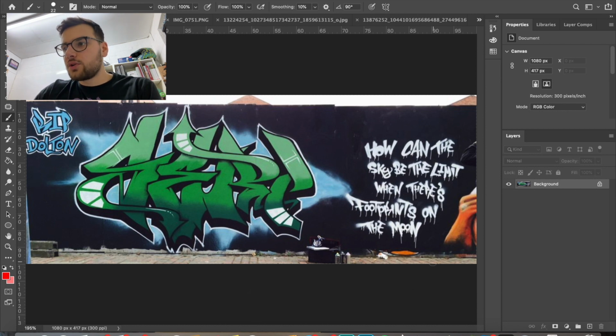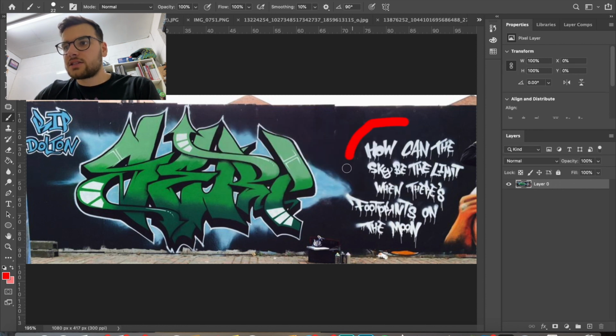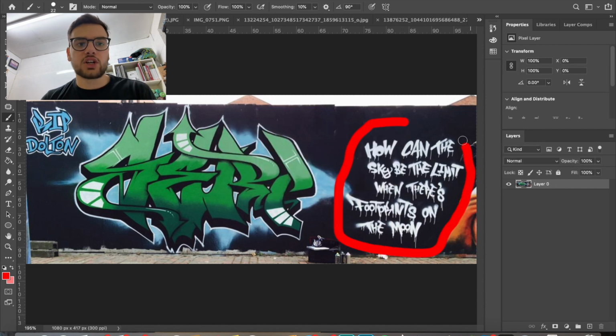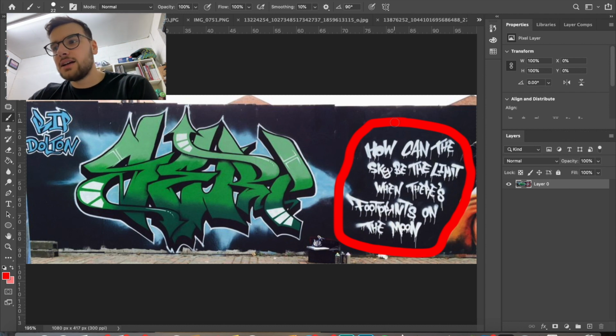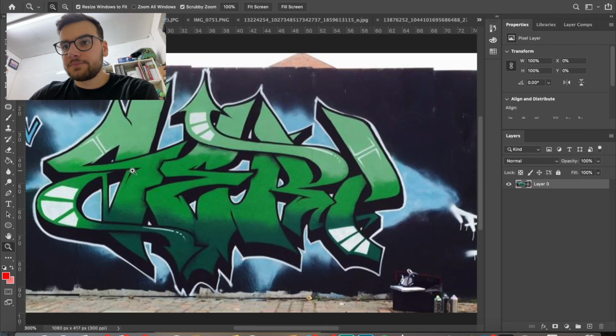And funny story with this piece as well. So this quote over here says, how can the sky be the limit and there's footprints on the moon? It's actually a quote by Logic, one of his really old songs. And I put this on the right hand side of this piece. Over to this right hand side, there was actually another artist who'd done a portrait of George Bush. Don't know why, but people thought that quote was to go alongside his piece instead of mine, which was quite weird. But yeah, anyway, this is the piece here.